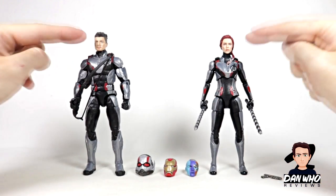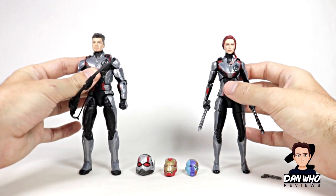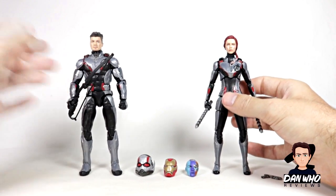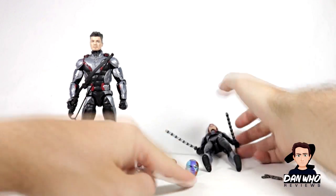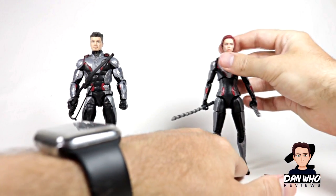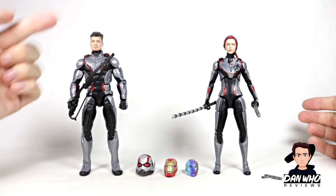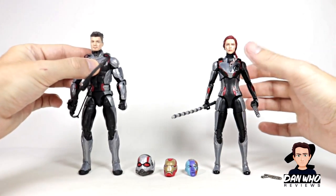I also want to show off these really nice unmasked heads for Scarlett Johansson and also Jeremy Renner as Hawkeye and Black Widow. And of course, we've got some more heads down here, and some of these we've seen before, but I'll do comparisons with all the figures and whatnot. So let's first of all look at Jeremy Renner, Hawkeye, in this mask look.